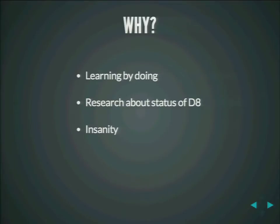The other side, of course, is also research. So we wanted to know what the status is. All our customers constantly ask us what the status is, when it will be ready, can we start already? So we said, okay, with building our own site, which we have the most control over, nobody actually expects us to deliver something. We do it with the aim to figure out if it's possible or not. And in the end, it also was some insanity.